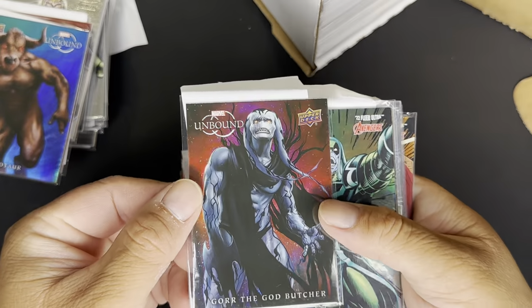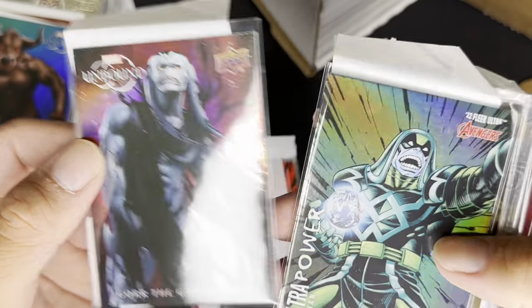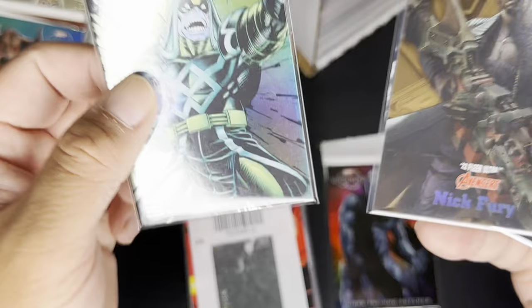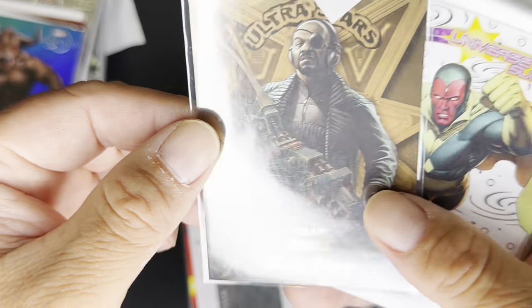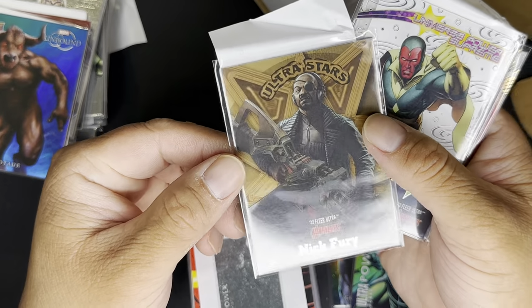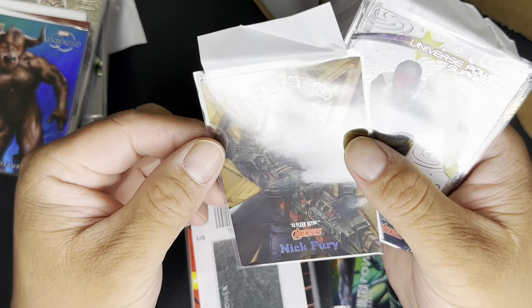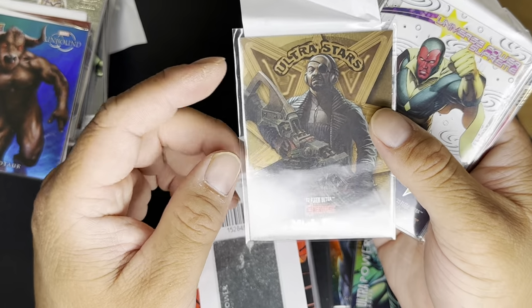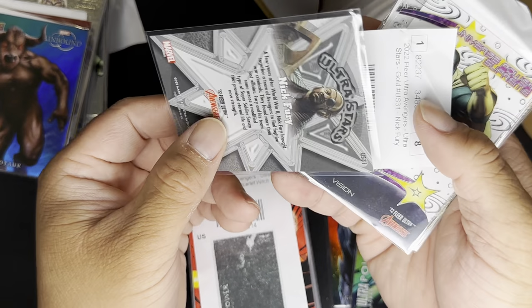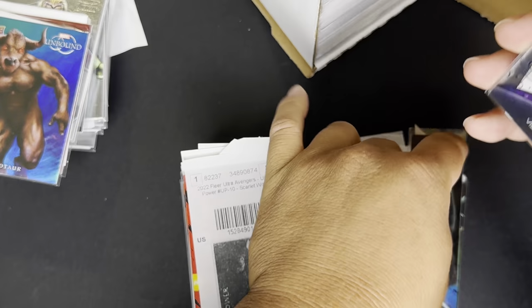So it is Unbound. We got Gore the God Butcher, foil. We got Ronin, Ultra Power. Ooh, Nick Fury. So the Ultra Stars come in silver and gold, or normal and gold. So this is the gold version, which is a little bit more rare. It's not serialed. But yeah, I'm still trying to complete my Ultra Stars.